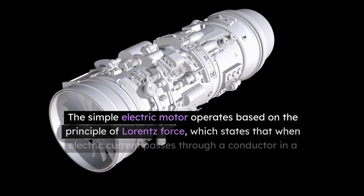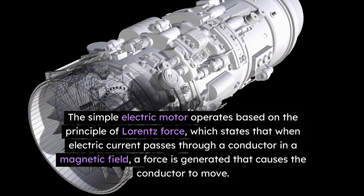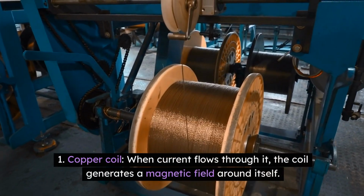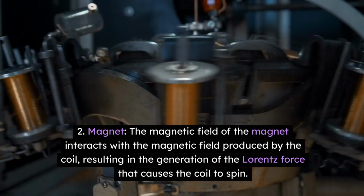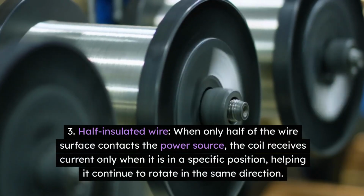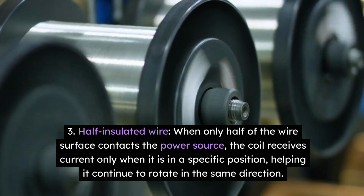Scientific explanation. The simple electric motor operates based on the principle of Lorentz force, which states that when electric current passes through a conductor in a magnetic field, a force is generated that causes the conductor to move. 1. Copper coil. When current flows through it, the coil generates a magnetic field around itself. 2. Magnet. The magnetic field of the magnet interacts with the magnetic field produced by the coil, resulting in the generation of the Lorentz force that causes the coil to spin. 3. Half-insulated wire. When only half of the wire surface contacts the power source, the coil receives current only when it is in a specific position, helping it continue to rotate in the same direction.